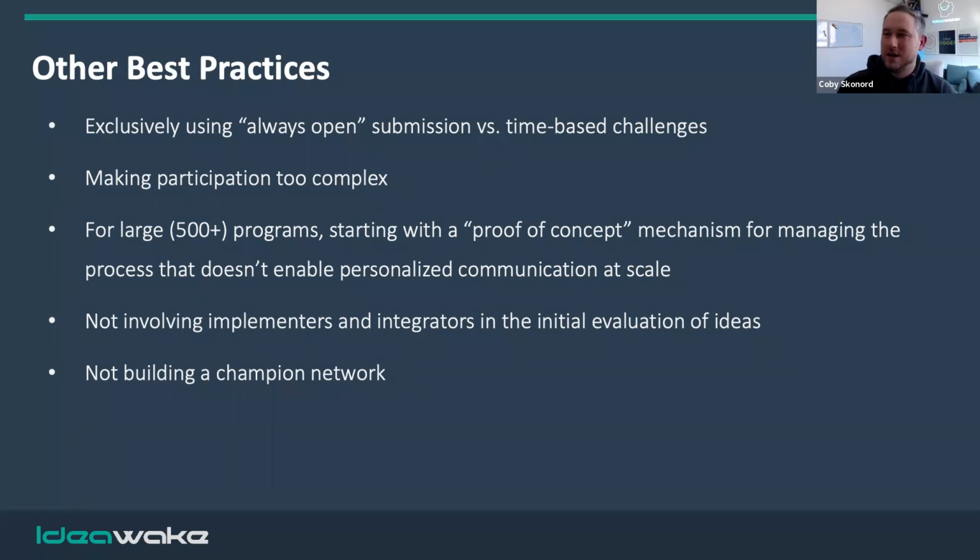Make it easy to participate. Some of this goes without saying, but you'd be surprised what we see every day in terms of the complexity of the submission form, or just getting into the system for folks. Make that as easy as possible, and you'll get people to come back.